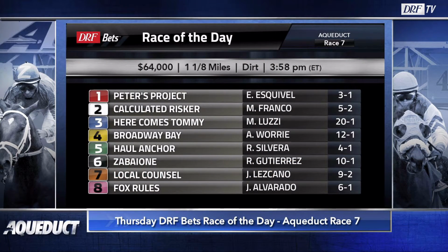Let's take a look at this field going 9 furlongs on the main track. You can head on over to the Race of the Day page on DRF.com and download free Formulator past performances. I will take this field in post position order and give you some little tidbits here and there.